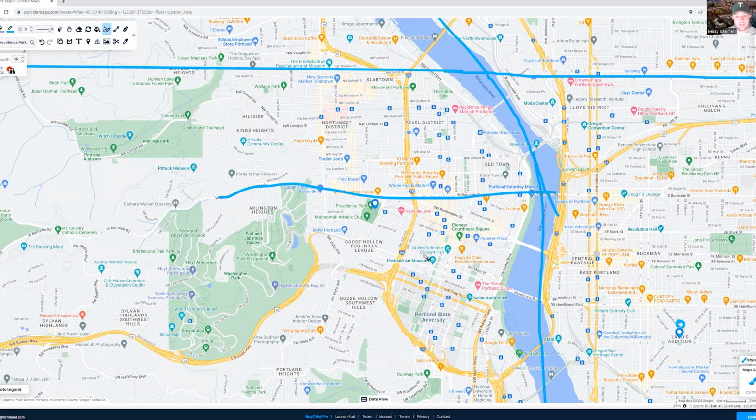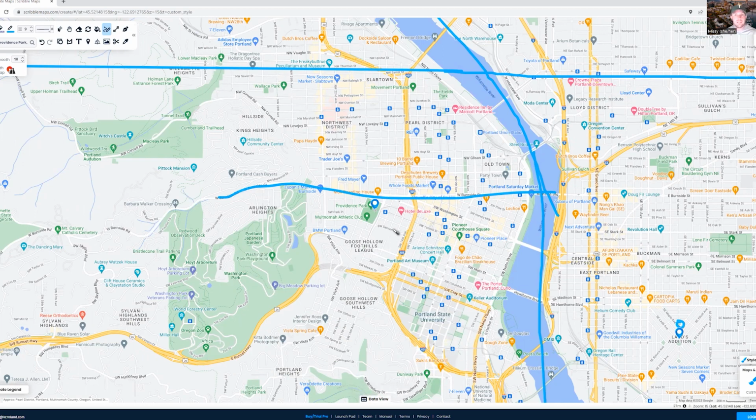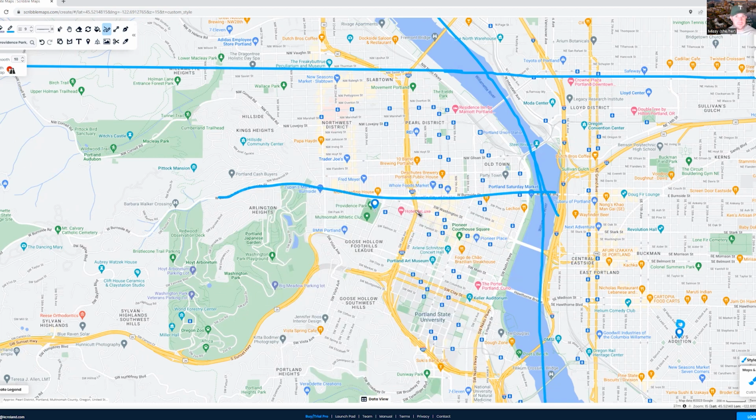And you'll find your downtown amenities like the Arlene Schnitzer Hall, which is where comedians, symphony, and other smaller events that aren't quite like Moda Center events take place. Also, the Timbers is the MLS, the Major League Soccer team. The women's team is called the Thorns. The Blazers, the Portland Trailblazers, is how we got the name Rip City. That's our basketball team. We do not have a Major League Baseball team.